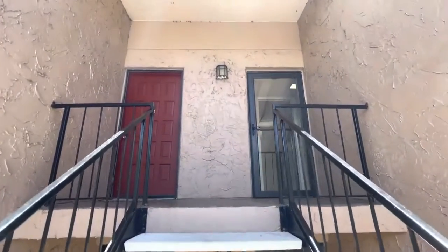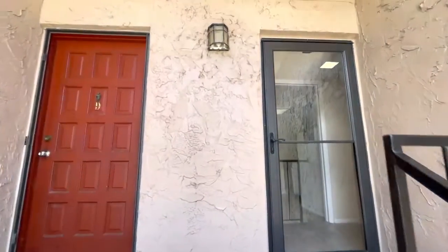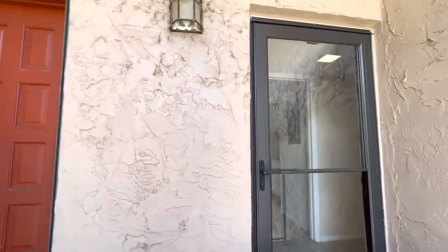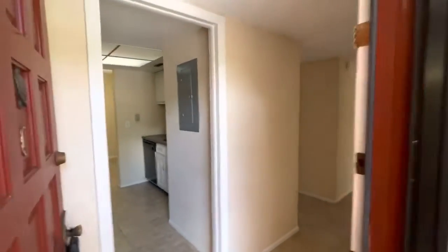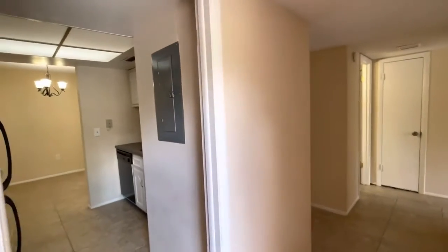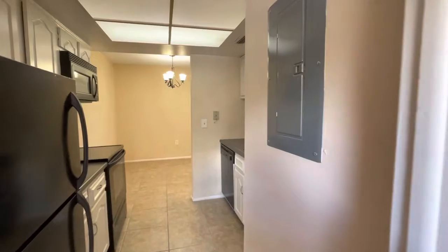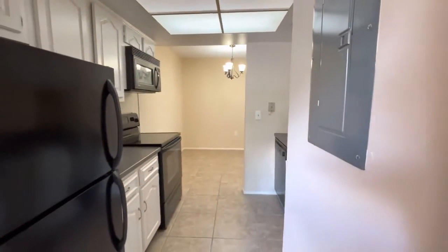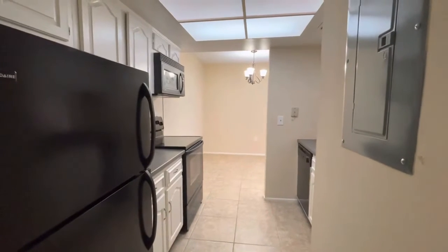We are at 1170 C Calle del Rey, Casselberry, Florida, 32707 in the Marbeya Club condo. This is a two bedroom, two bath condo, which sits on Lake Howell. You have lake access as well as a dock and a boat ramp.